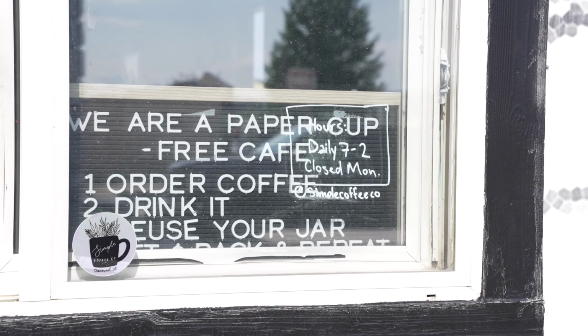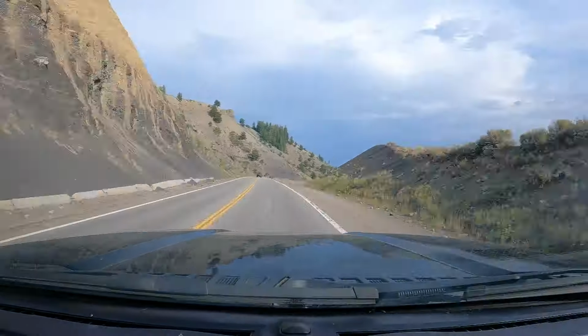They are a plastic-free cafe, which means you have to bring your own reusable cup. They also have glass mason jars that they can give to you. Enjoy your delicious coffee. Now it's time to hit the road again.